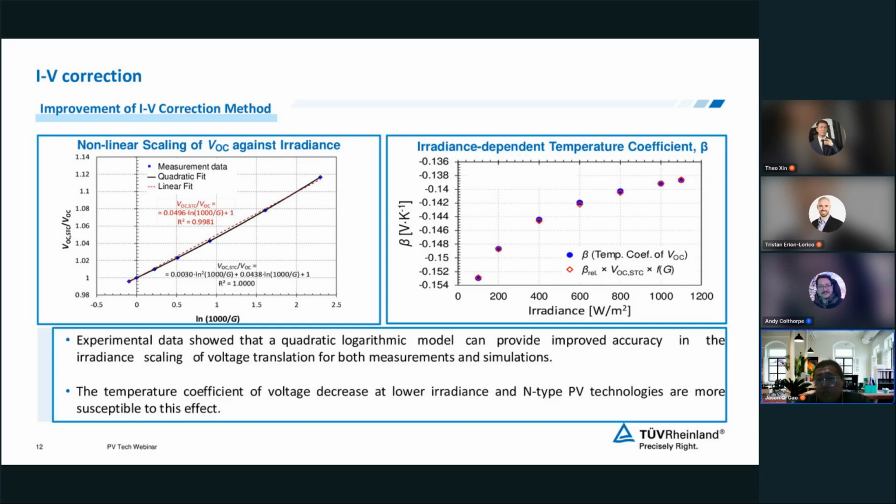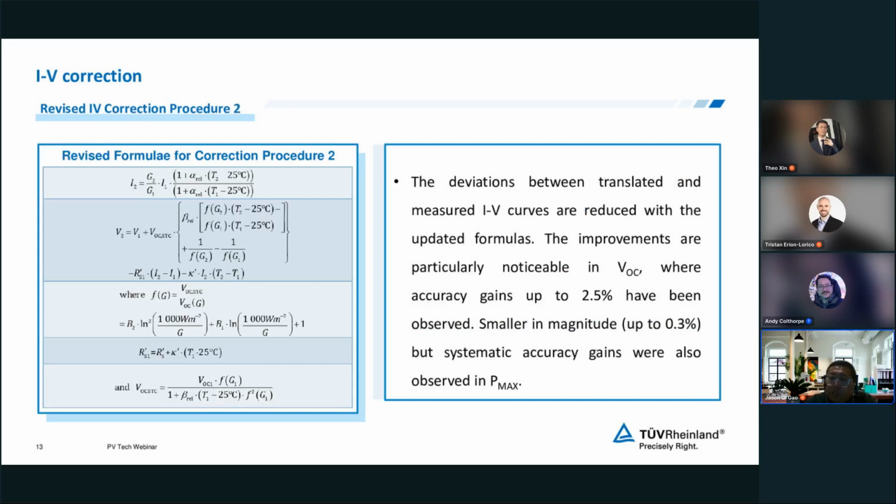But we just updated procedure 2, because there are some new features for the high efficiency PV devices, especially for the N-type PV modules. Before, we could use the first-order model to fit the VOC and irradiance, but now the quadratic fit is more suitable, and the temperature coefficient of Pmax is very different under each level of irradiance, so we need to correct it with nonlinear radiation. So these are the new formulas. Now it looks more complicated, but with the new procedure 2, the accuracy of VOC increased 2.5%, and the accuracy of Pmax increased 0.3%.